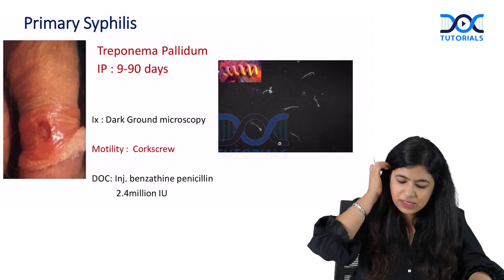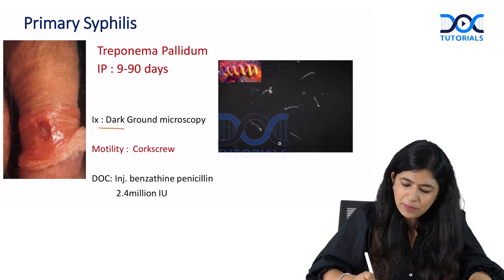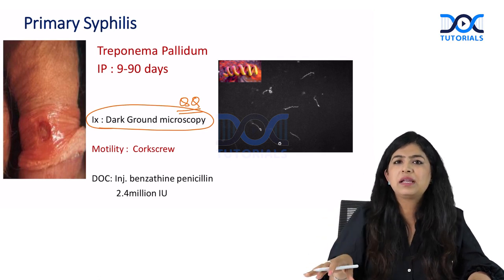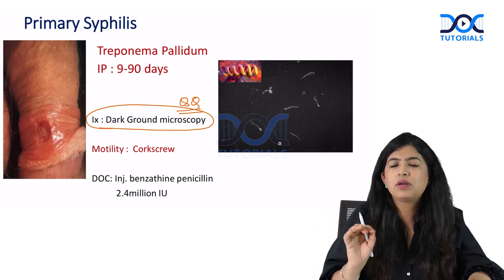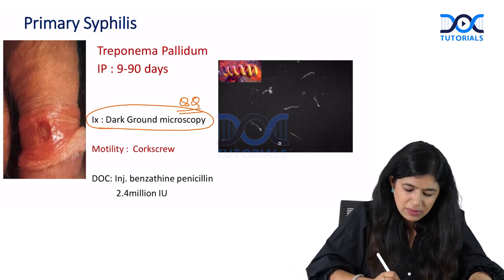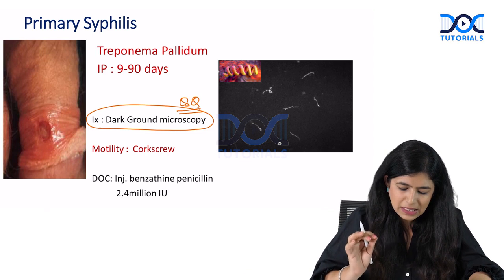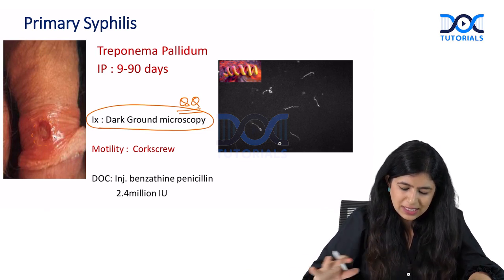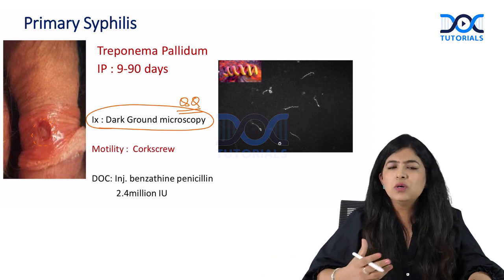Coming to primary syphilis, dark ground microscopy in primary syphilis is a favorite question asked in the last 3 years in both NEET and the INI-CET. Very, very important genital ulcer disease. If you get an image, you see this beautiful single ulcer with well-defined edges, with a fleshy, clean surface and an oozy appearance.